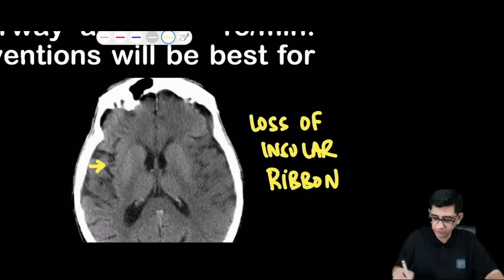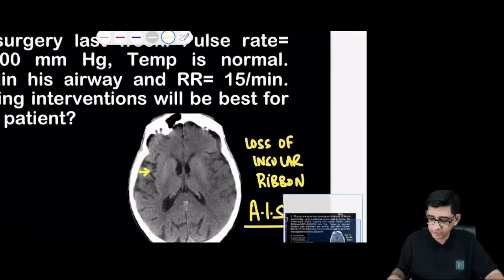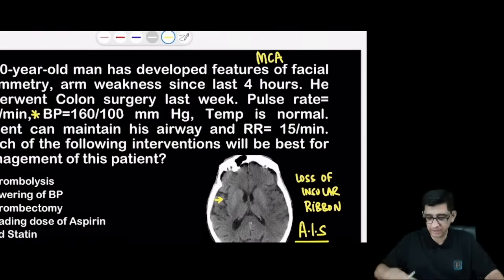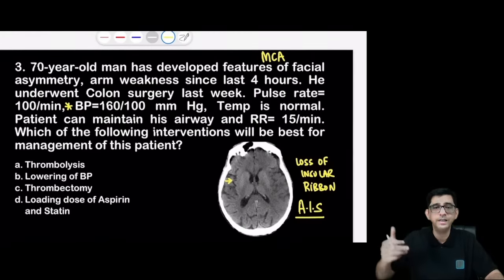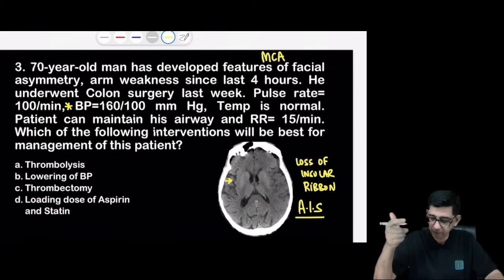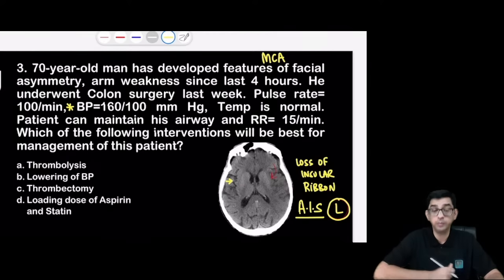So because of the loss of insular ribbon, the clinical diagnosis of this patient is acute ischemic stroke. Even if you read the CT as normal, it doesn't matter, it is still clinically an ischemic stroke, because hemorrhagic stroke manifestations appear very fast on a CT scan, but ischemic stroke findings take some time to appear. So if you could pick up the ischemic stroke on the left-hand side, I'll just put a pointer there. This person is having a left-sided AIS, an MCA territory left ischemic stroke.